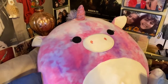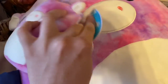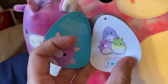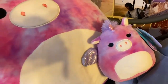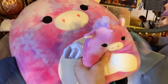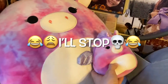Here's giant 20-inch Lola. And here's her baby, who's an alicorn with wings, a 5-inch, I believe. And what's her name, Willow. Willow and Lola. They're so cute. Mama and baby. Like, literally baby, because this is a literal baby version of her. So cute. Looks like Mama got busy with the Pegasus, am I right?